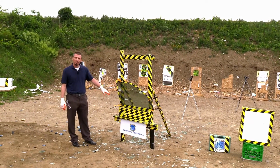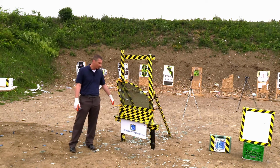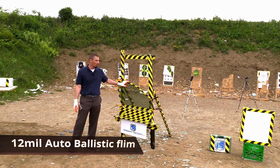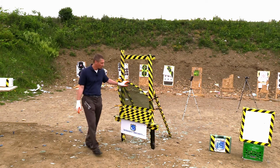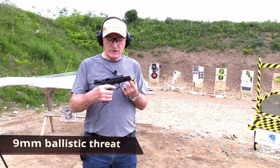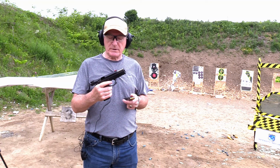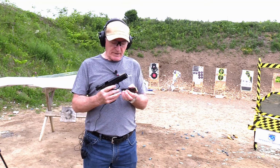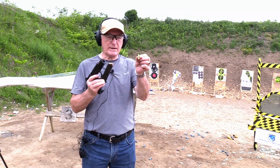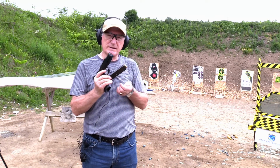We've treated it with our 9mm auto glass film. We put the tape around it to signify that it has been treated with our window film. This is a CZ SP01 manufactured in Czechoslovakia, used by a lot of the European police forces and European military. It fires a 9mm round from a magazine. This is a full metal jacket round, so it's quite strong, with a high velocity of around 1200 feet a second.